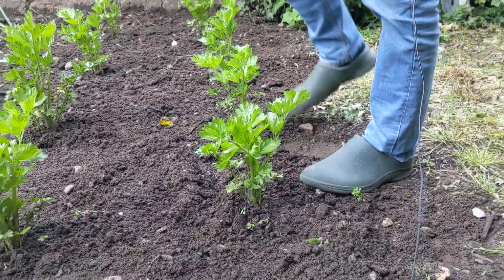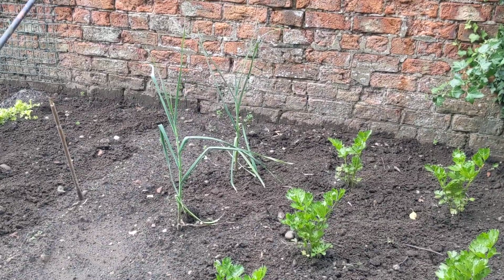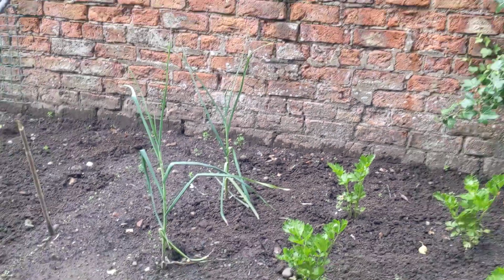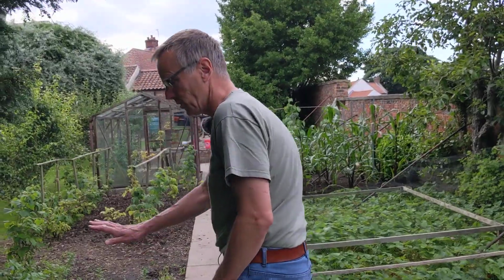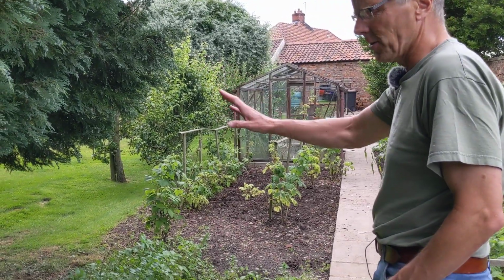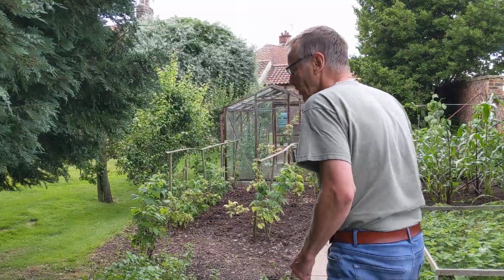And then over here you can see we've got some garlic. I'm not quite sure how many heads of garlic you get from each plant, so that'll be interesting to find out later in the year. Don't cover too much of this area on this side, because I'm leaving this to go to weeds, because it's underneath the tree and out of the sun, so it gets very little warmth or water, and so nothing much grows there.